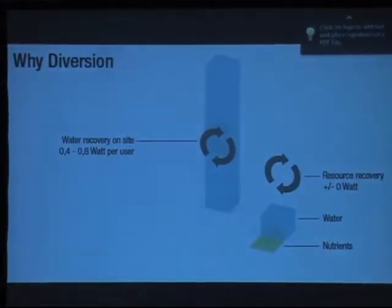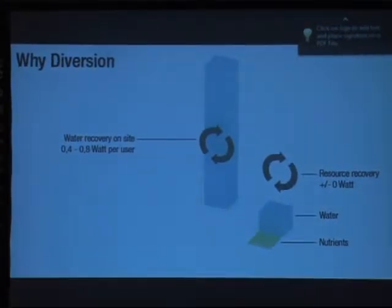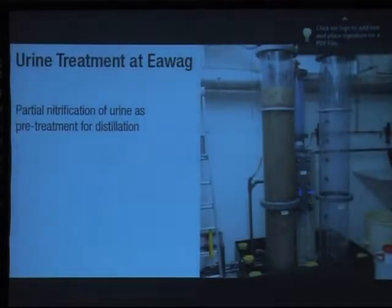And out of this process, we get water, distilled water for instance, and nutrients. I'm not going to discuss any of the technologies which we are using at the resource recovery plant, just to say that we didn't do that in this project, but other people at EAWAG are doing this, and urine treatment is a specialty of EAWAG.